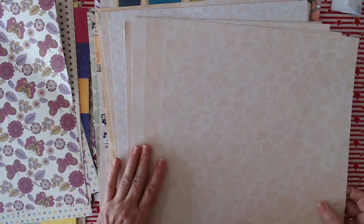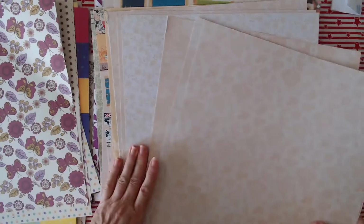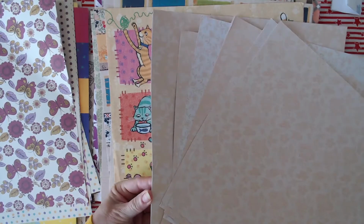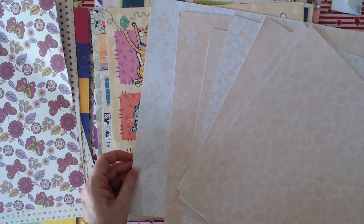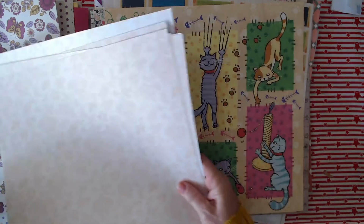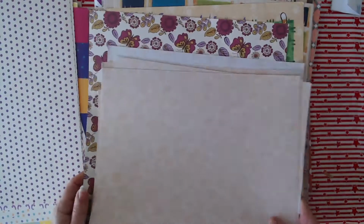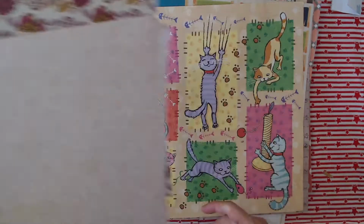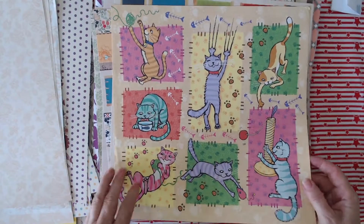But we've got some beiges here in lots of different patterns. That one as well. Yep. So they're going to go together nicely. I wonder if they were made to go with these. Yes, it's got a beige background, so it could be. And we've got some cats, as you do.